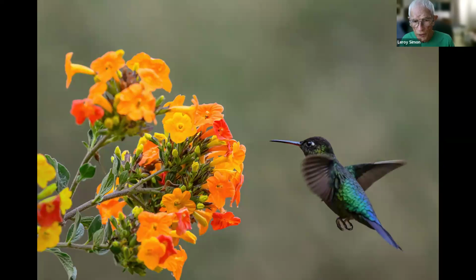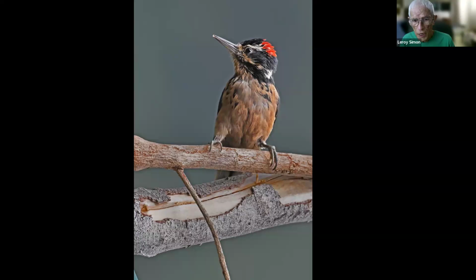This one came to some shrubs near the cabin where I was staying. This is an immature woodpecker, acorn woodpecker, immature. And the next one shows an adult.